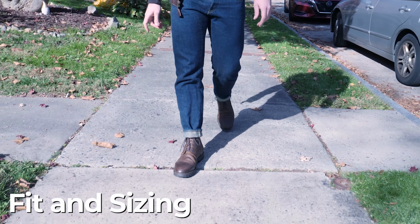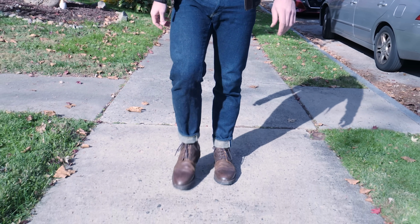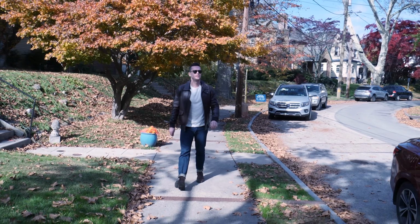My true size is 11.5. I told them this, and they said, great, we'll send you an 11. And 11 fits me just fine, with a good thumb's width at the end of the boot. They have no wide sizes at the moment either, but with a company this big, I'm sure they eventually will, because it's just a massively successful company. And the price is unbelievably low at $165.